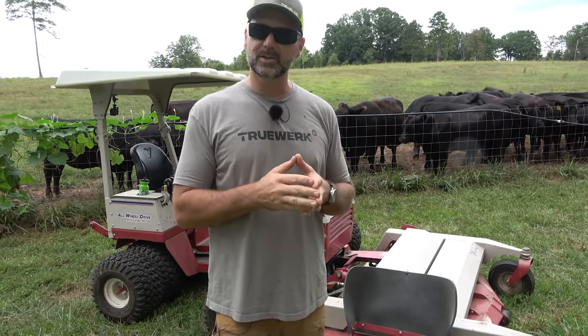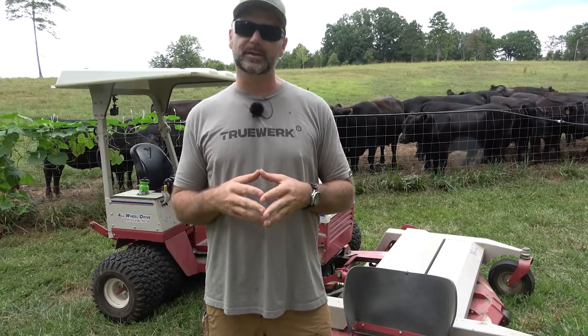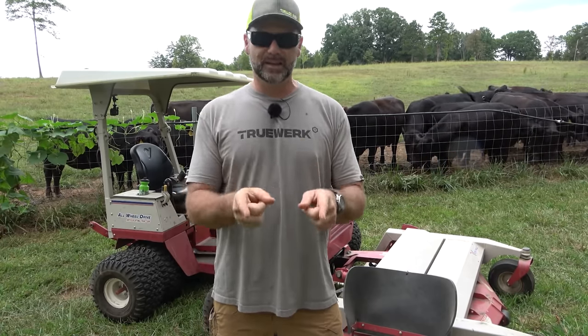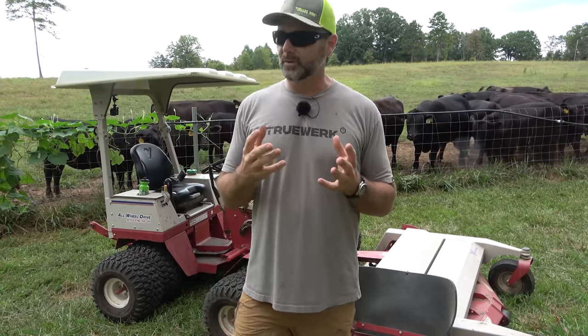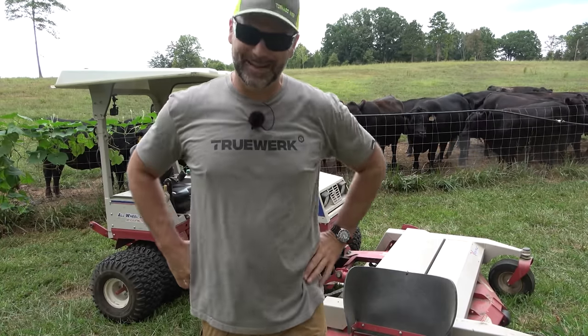There's only one section of fence that goes through the woods, and I'm constantly picking tree limbs off of that fence. So if there's a take-home message for you guys, it's don't build your fence in the woods. Clear out a spot and make sure you can get all the way around the outside perimeter of your fence if you're building new fence on the farm. It's easier to maintain. And now we're gonna go maintain it.